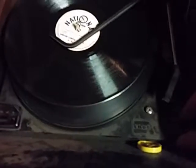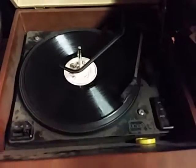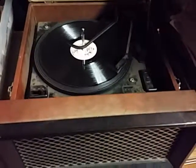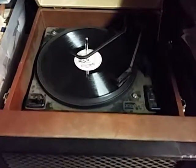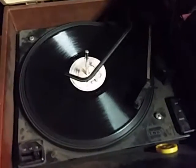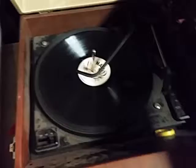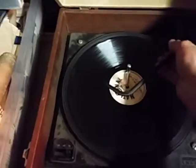My record player is not all that great. I'm just going to play part of it for you so you can get a sense. This is actually the B-side, which is a carnival of farm animal sounds for children. I'm going to turn that off just so you can see how easily that plays despite the slight bend.